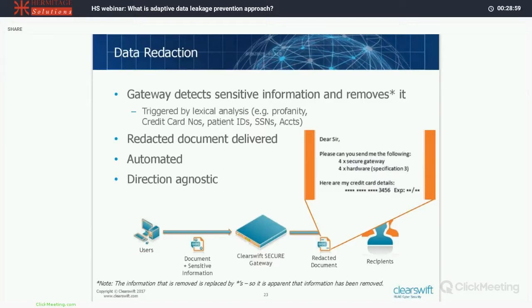So the final module is our data redaction. Our products can detect sensitive information and replace it with asterisks. The data redaction is triggered by lexical analysis. You can, for example, look for profanity or credit card numbers, patient IDs for hospitals, serial numbers, account numbers, etc. So basically any kind of patterns or even specific data coming from your own databases. The redacted document is delivered, human errors are eliminated, as the process is completely automated, and this can work for either incoming or outgoing traffic.